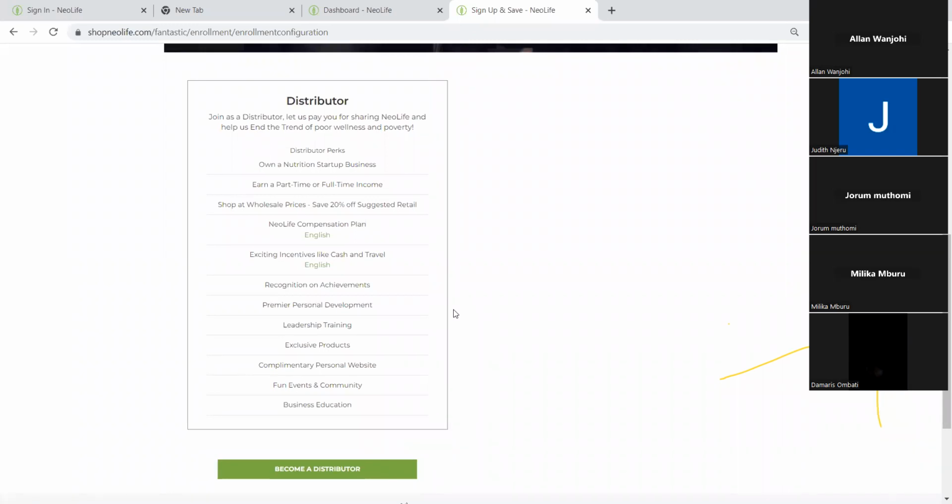You're going to get recognition. You're going to save 20% of the suggested retail price. You're going to be a part of a positive community. You're going to get personal development. You're going to own and start your own business. And so this makes it easy. This is actually a selling point for you. Just direct your prospect here.